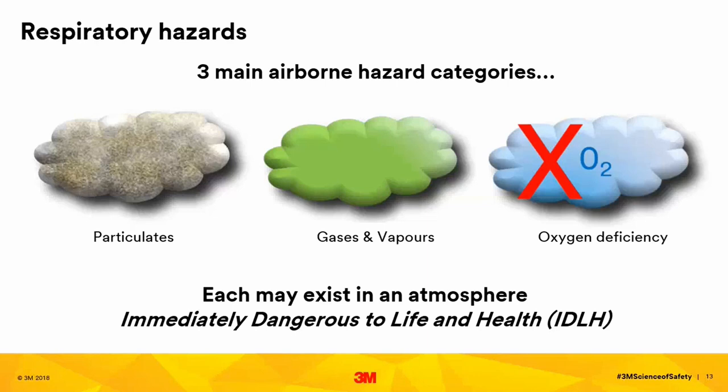There are several gas and vapor hazards that cannot be captured. So you will have to consider the individual components to present the final outcome of your filter device. Oxygen deficiency must always be kept in mind, as no filtering device will add oxygen. Specialist respiratory protective equipment is needed for oxygen deficient environments.